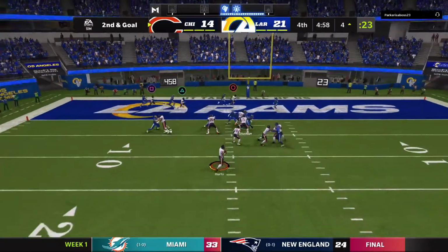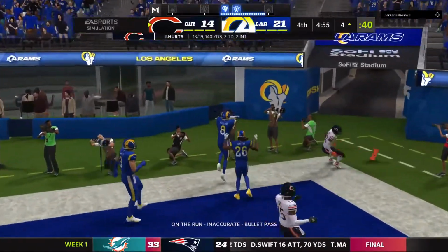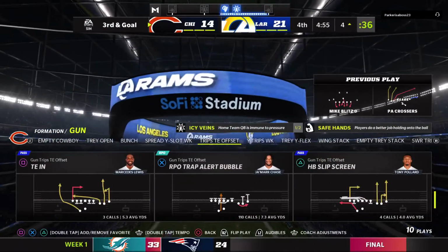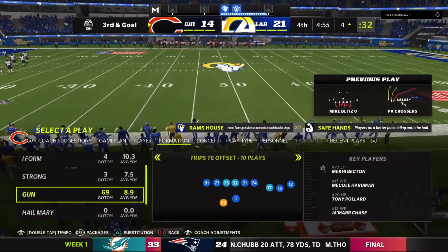Throwing is Hurts. Toward the back corner of the end zone, but he could not get the feet down. This will wind up incomplete. Jamar chased the intended receiver. But now it's 3rd and goal.